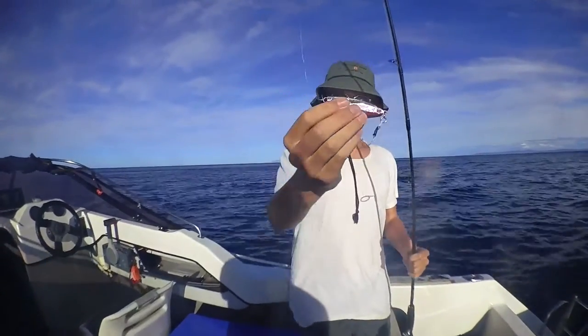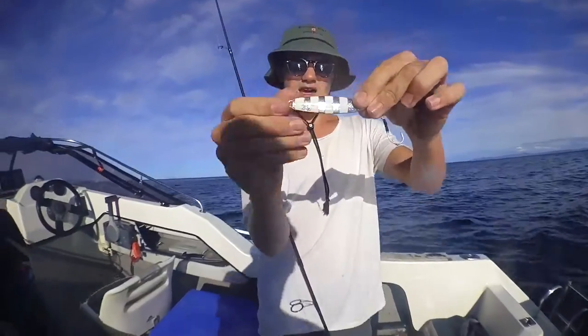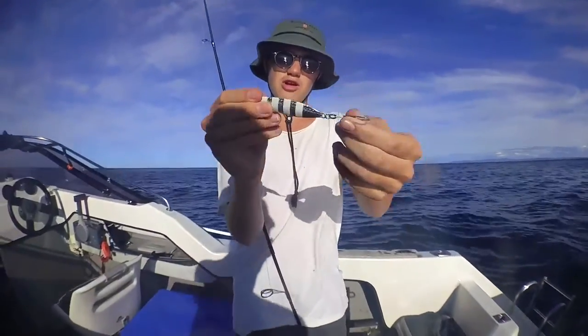I rigged it up backwards, as you can see there, so when it's skittering through the water, they see the pattern on it, and then they see the pink, and they come up, and as you can see on one of the skipjacks, it just swallowed it whole.